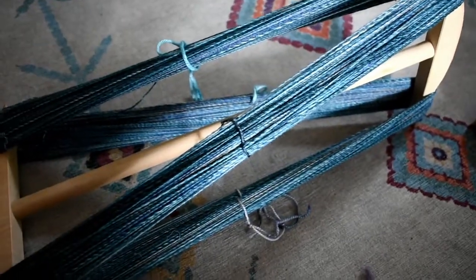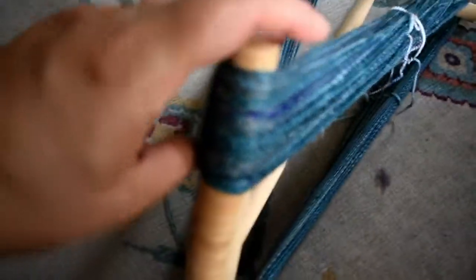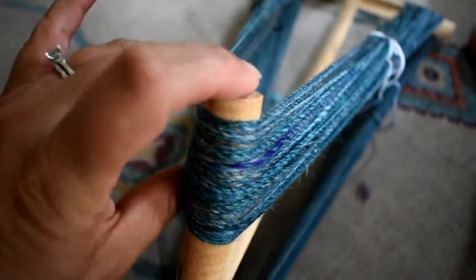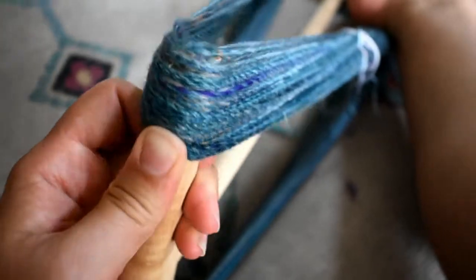Before taking the yarn off the niddy noddy, I like to put 1 tie on each side at least. And then we can pop it off, which is harder to do with one hand holding a camera. It's a little twisted.